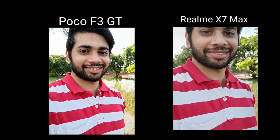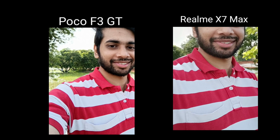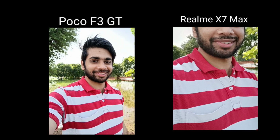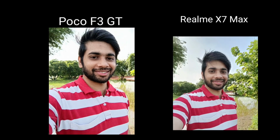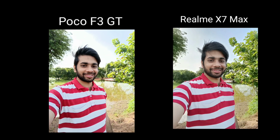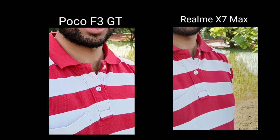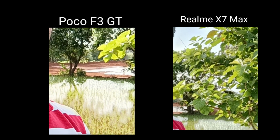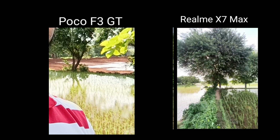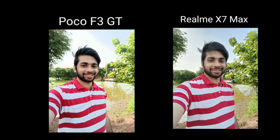You can see the clarity of the details in both phones. When you look at the Poco F3 GT's display, because of the 10-bit panel, the images look brighter and more saturated. That's the one thing which I thought of mentioning for you all. But overall, in terms of front cam clarity, both are close to each other, not bad at all. You can see the background as well, how it's getting good colors. No problem with the front cam, friends. Both phones are really close to each other, nothing much issues.